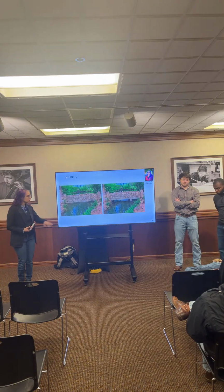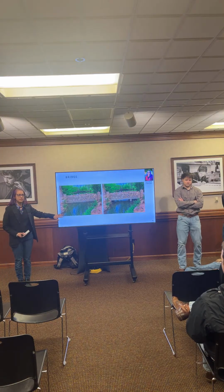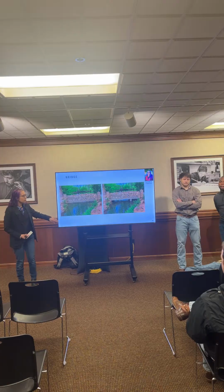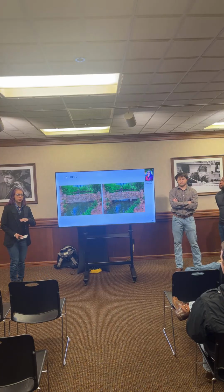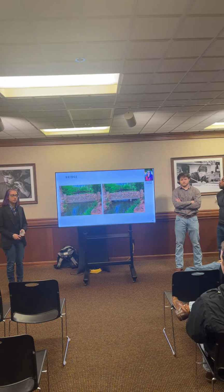As Griffin mentioned, this is the current state of the bridge, and the water is at the 5-foot level for the lagoon. What we propose is raising it a foot, that way we have a little bit of clearance underneath that bridge, so it's not always sitting on top of that water.